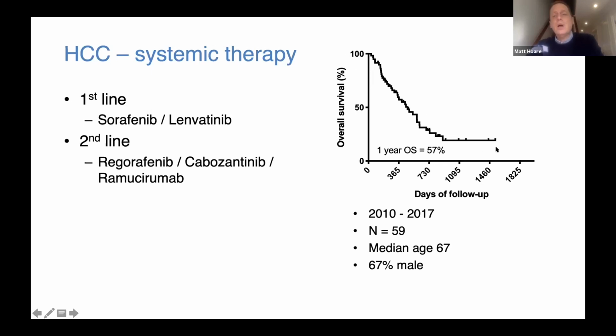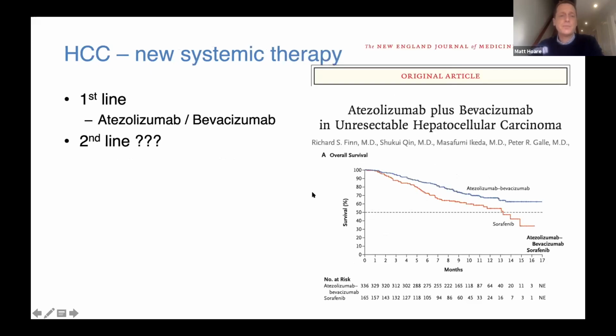So, not bad, but not brilliant. And then if they progress on sorafenib, they can then go on to have these other agents. What's new is this randomized controlled trial here, which reported earlier in the year, and this is rumbling through regulatory approval at the moment and is likely to supplant sorafenib in the near future.